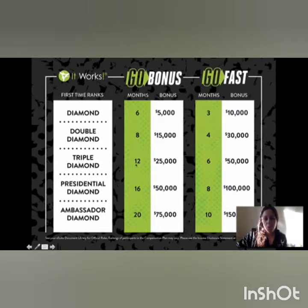Say you went triple within 12 months, you'd get this bonus plus this bonus plus this bonus. Say you went triple within 6 months, you would get this bonus plus this bonus plus this bonus. So you can literally stack the bonuses. Now, these bonuses are only on for people that joined before the end of May 2017, and you have this amount of months to go for the actual bonuses. So we are excited, because you can totally stack these. You can make a lot of money in bonuses alone.